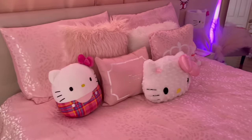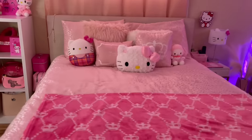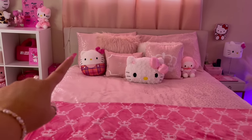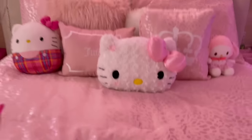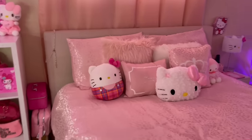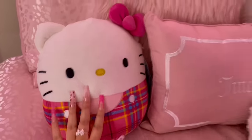Okay, and now we move on to my bed. I love my bed. She's everything. Love her. So the actual bed frame I got from Wayfair a couple of years ago. But girl, I recently just found this comforter at Ross and I was so happy. So on my bed, I just have some of my pillows. I have my Hello Kitty Squishmallow.